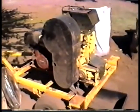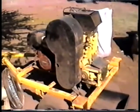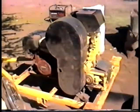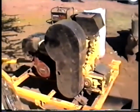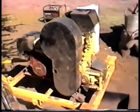Okay, this is the RC46 rock crusher. It's powered by an 11 horsepower Honda motor, which really runs good. It burns about a half to 3/4 of a gallon per hour, but we found out in the dusty conditions over here, if you don't keep the filter clean, your gas consumption is going to go up to about 2 to 3 gallons an hour, if you can believe that.